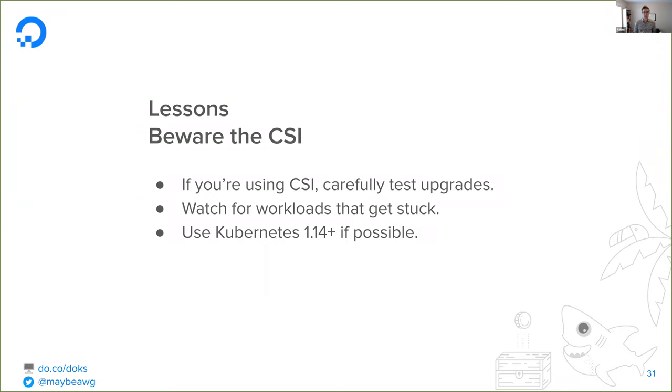So a couple quick lessons which are applicable for both operators and developers. If you're using CSI, I would just recommend carefully testing your upgrades and seeing what can go wrong. There is a lot that can go wrong in coordinating volume moves between nodes. And the data on your volumes is probably important to you. That's why you put it on a persistent volume in the first place. So you want to make sure that your data is safe and your workloads are going to work as expected.